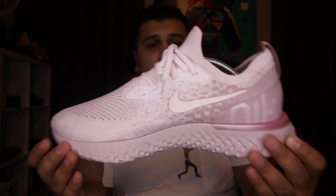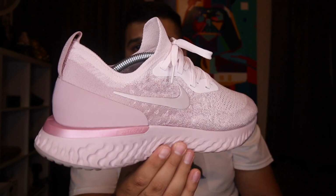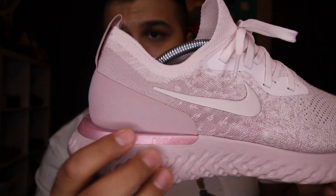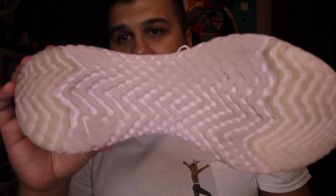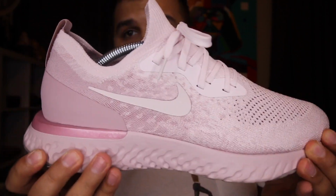Size 12 that I got in them. Most of my Epic Reacts are size 12, except for my gray ones, which are 12.5. But these, really dig them. I even like this little heel part that's kind of like a pearlized color. It's kind of shiny. They're not that durable on the bottom, to be quite honest. As you can see, it's just straight React foam on the bottom, so it does wear away pretty easily. But besides that, really nice sneaker.